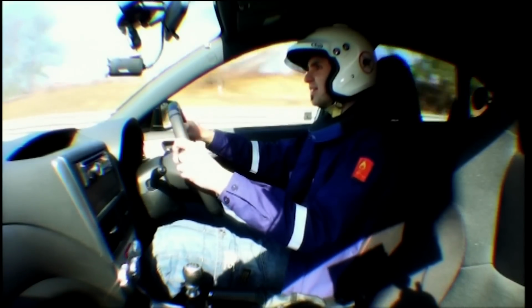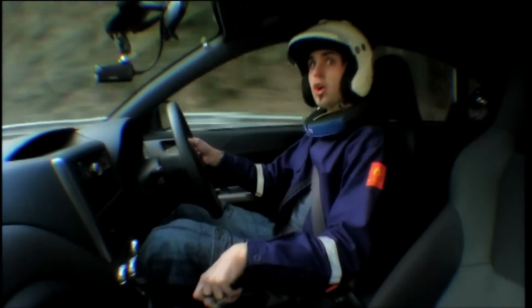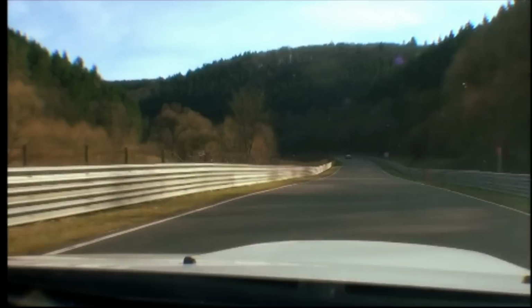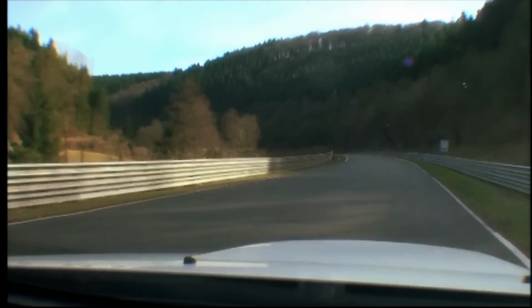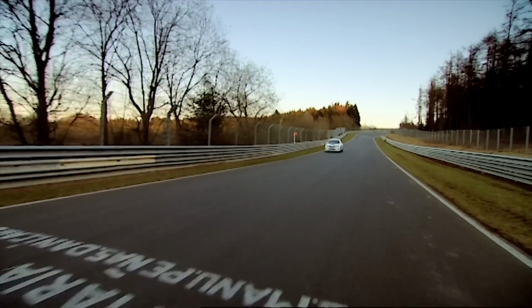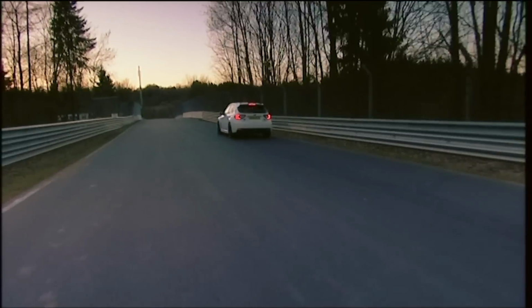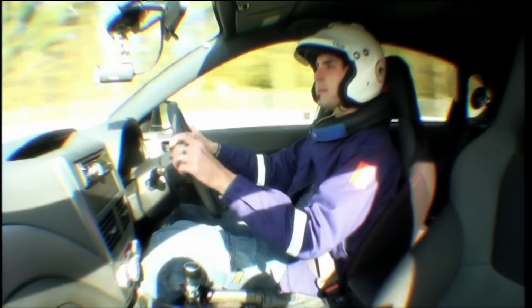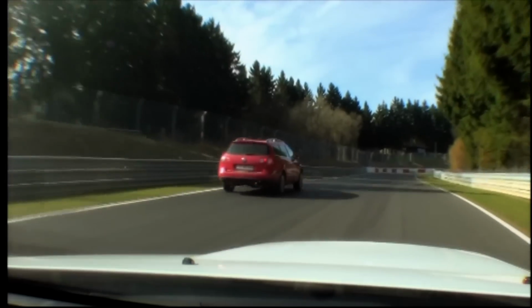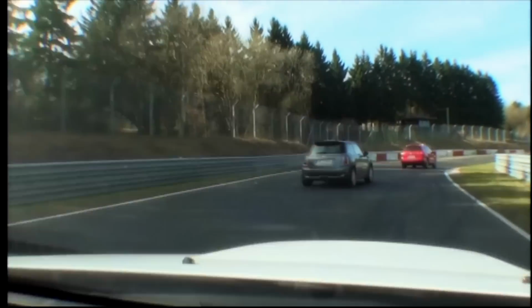I'm so nervous. I can't even remember Snetterton. I can't even remember Brands Hatch. How am I supposed to remember a track that's 13 miles long? That's longer than most people's commute. It's very bizarre because I'm being overtaken by a Passat diesel estate. With a tow bar.